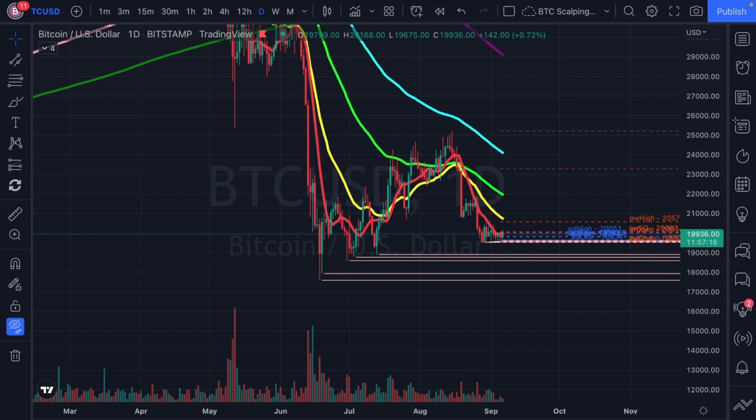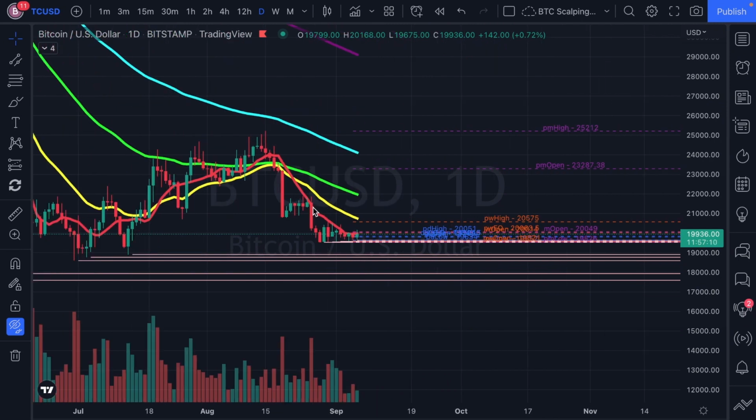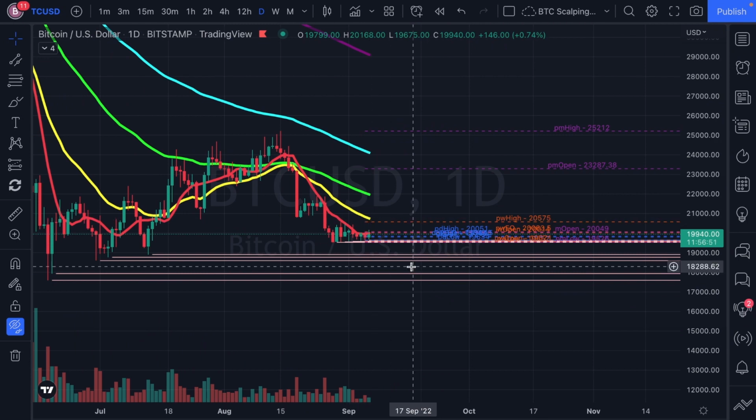Welcome back, everyone. We are looking at Bitcoin on a daily time frame right now, and as you can see, it looks like we have put in a nice little consolidation over here, and we are testing into our first EMA, finding a little bit of resistance. But I do think the next step is getting us to this $20,500, $20,600 area to see if we can hold that level or reject from there and look for lower.